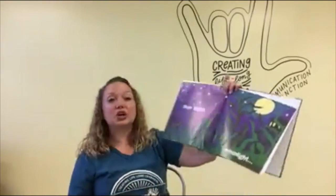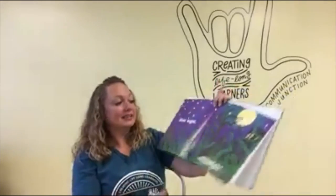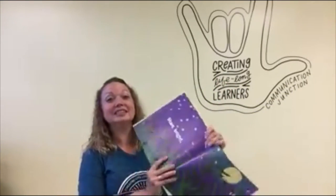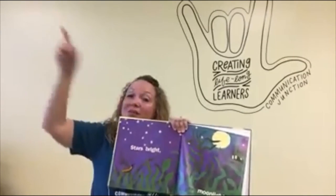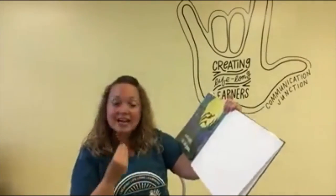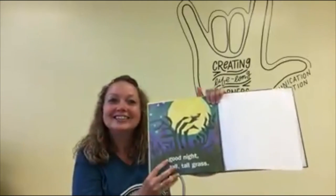Ooh, stars bright, moon light. Stars, you take your two index fingers and you go like this. So stars, bright, moon light. C finger, C hand, and you move it up towards the moon. Moonlight. Good night, tall, tall grass. Good job, friends. That's such a fun book, and it's so colorful.